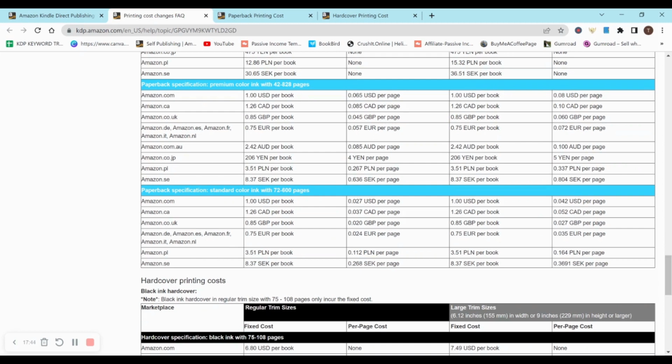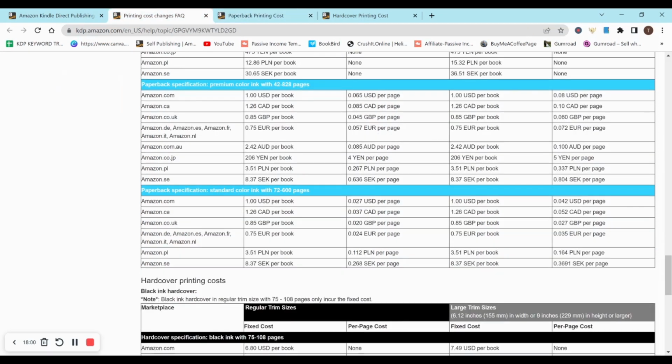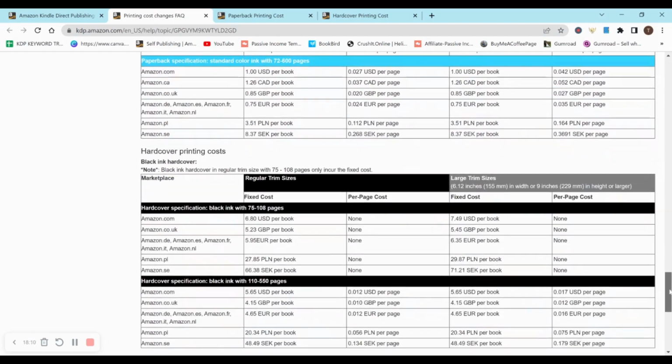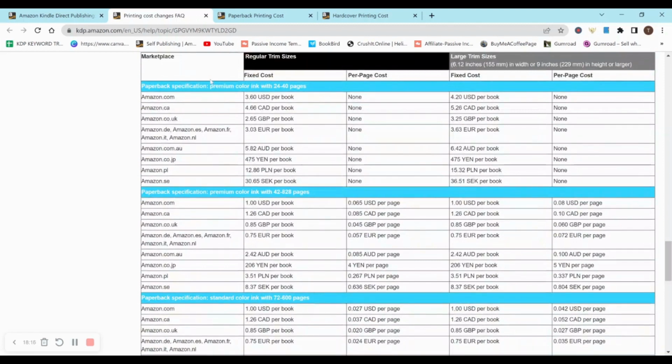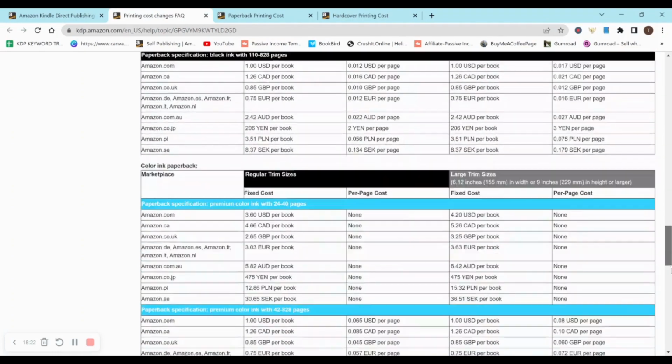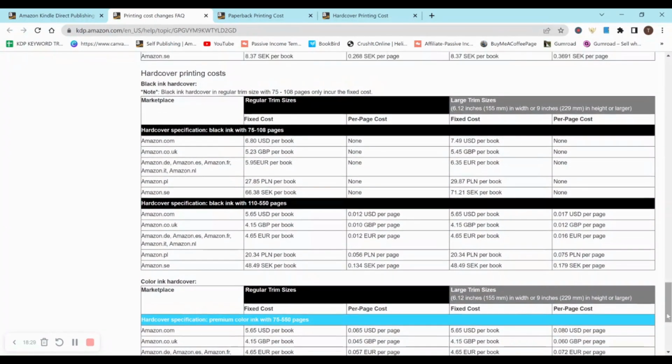So looking at the paperback specification for Amazon.com, 72 to 600 standard color. It's going to be $1 and 0.027. Let's go over here. It used to be 85 cents and 0.036. So you see how it's going to be different depending on standard and larger size. Now the larger size has a higher per page cost, and I'm just going to keep scrolling down and get to the actual hardcover. And keep in mind, these top two were premium color ink, and this bottom one was standard color ink. So it's going to vary, like I said, depending on your book size, your page count, what colors you have. It's all going to be different.